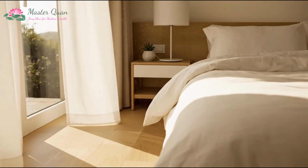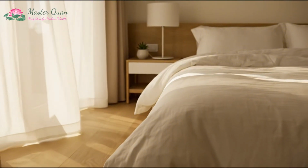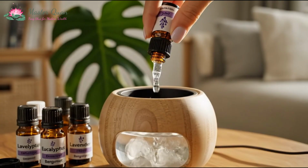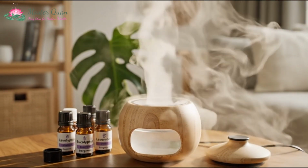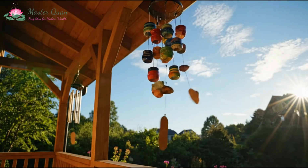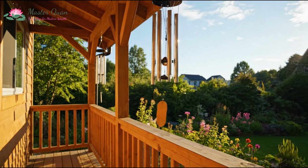A convex bagua mirror reflects and deflects negative energy and should only be hung outside the house, never facing inward. A Feng Shui gourd is believed to absorb negative or heavy energy and is often placed in areas with excess yin energy or near the bed of someone who is unwell. Elephant statues symbolize stability and career and should face inward to guide auspicious energy into the home.